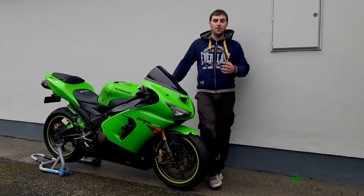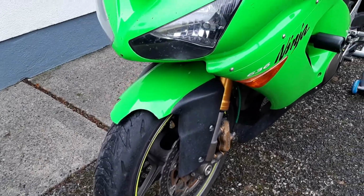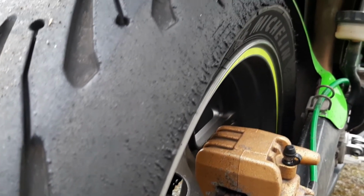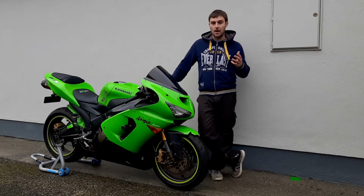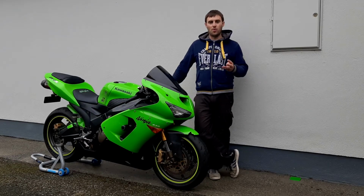Number 3, after each session, come back in and check over your bike. Check your oil levels, check your water level, check your tires as well for any cuts or scrapes or anything that might indicate there's an issue. And also check for any leaks on the ground. Brake fluid as well is another very important one. And then we'll go to number 4.